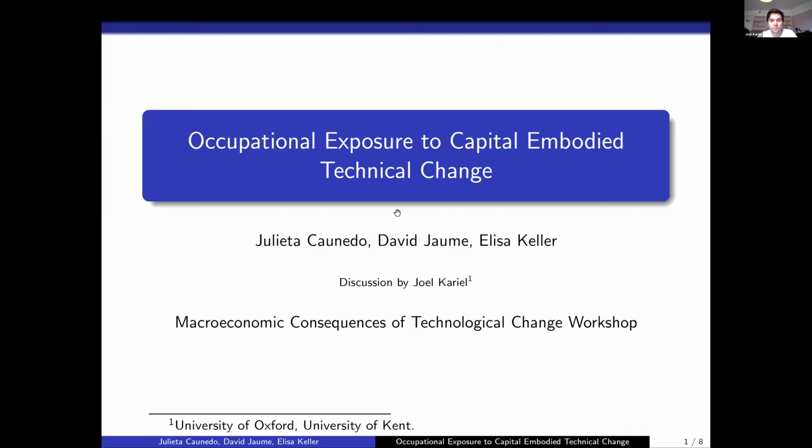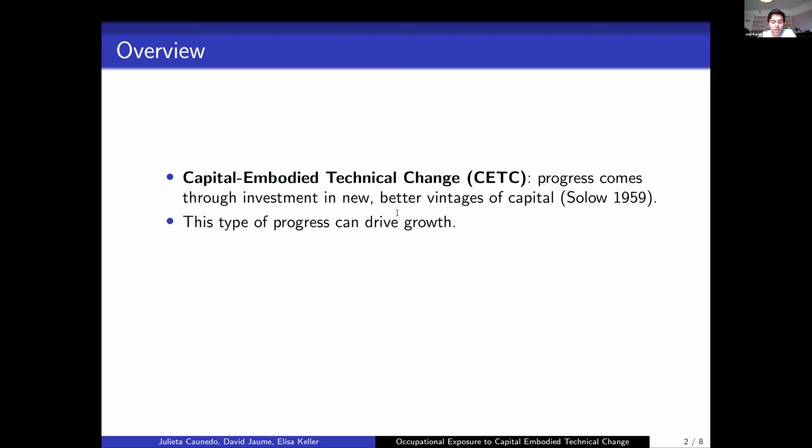So what is capital embodied technical change? It's progress that comes through investment in new, better vintages of capital that are more productive and/or cheaper. This kind of progress can drive growth. There are lots of papers written on how that can work. Intuitively, sectors that have experienced rapid growth are more intensively using technologies that have seen this kind of technical change. That's the idea of those kinds of models. And typically this is modeled as a fall in the relative price of investment over time, as in this paper, which is described in detail before.